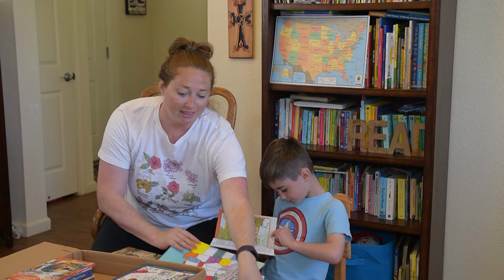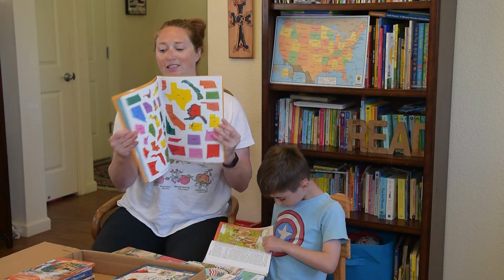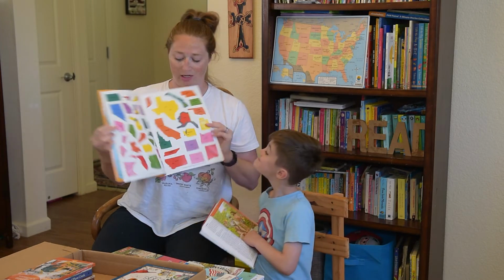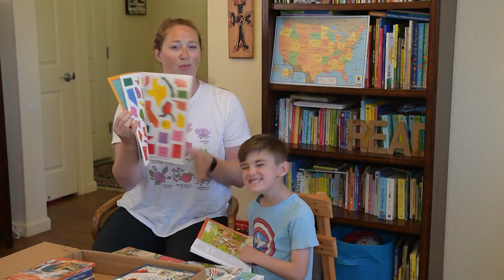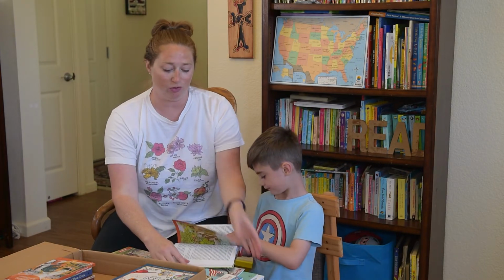All right, next, I think this is going to be fun. It is a sheet of stickers for all of the states. So we're going to enjoy that. I'm still deciding if I'm going to let them use it as we drive across the United States or if we'll just follow along with the curriculum.